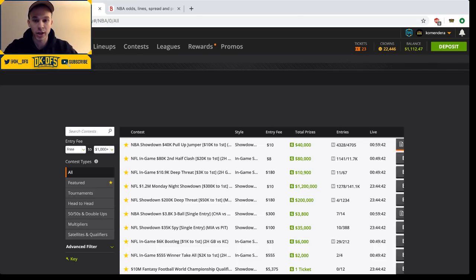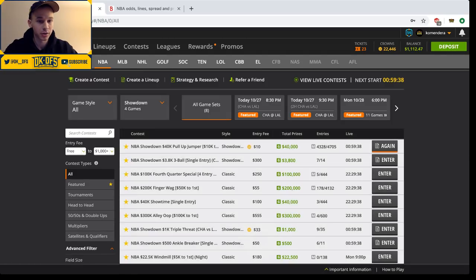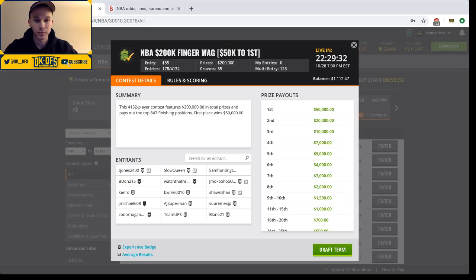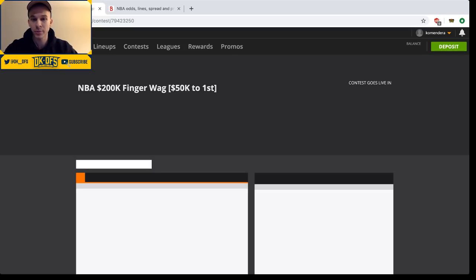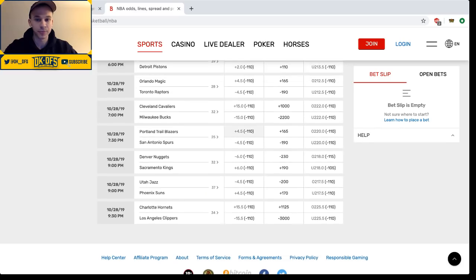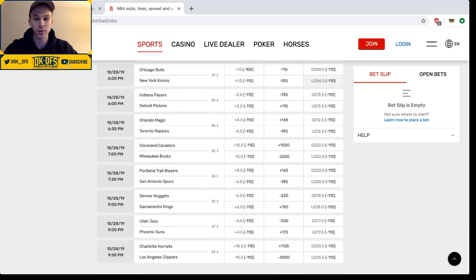Let's look at this slate for Monday. All right. So before we get into the prices, let's go over the over-unders and the spreads for these games. Bulls Knicks is sitting at 224 right now, with the Bulls favored by 1. Pacers Pistons at 213.5, with the Pacers favored by 2. Magic Raptors at 212.5, with the Raptors favored by 4.5.